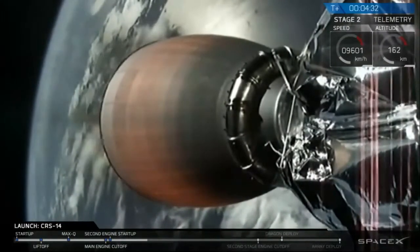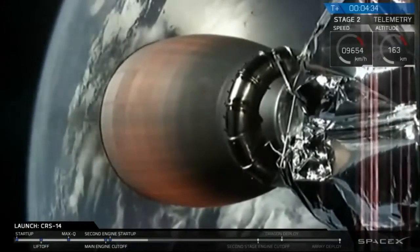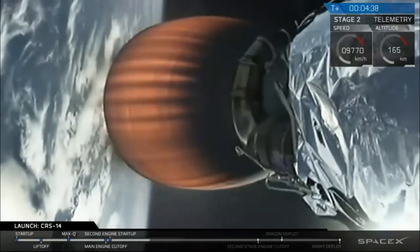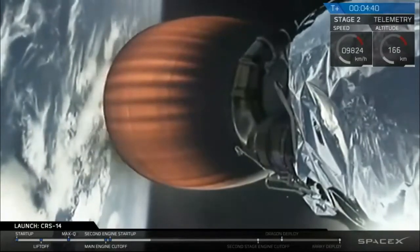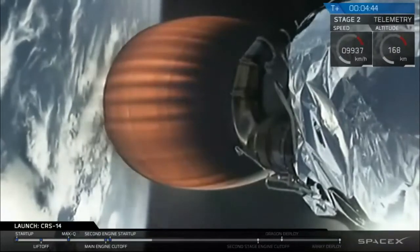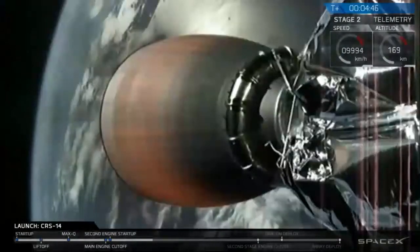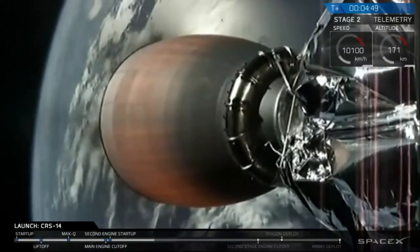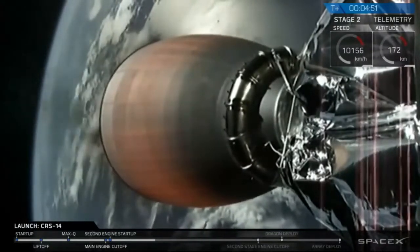About 2 minutes into our second stage burn. If you're just joining us so far, the first stage had an on-time launch, just like we like it. A nominal ascent profile, good separation from our second stage. Now that first stage is performing an experimental landing maneuver. We're just gathering some data on this in the Atlantic Ocean.